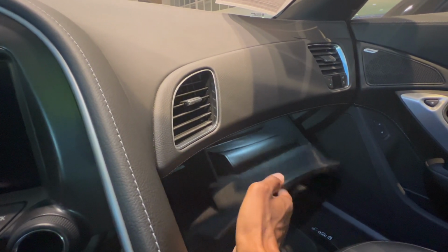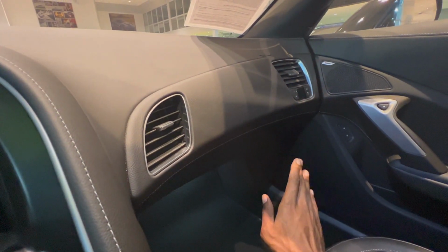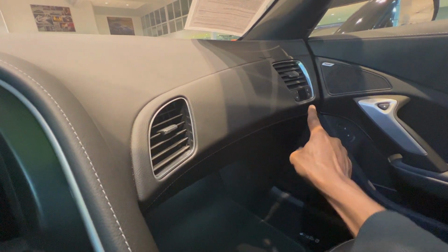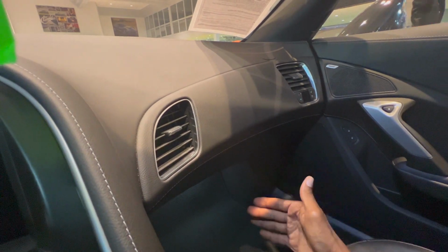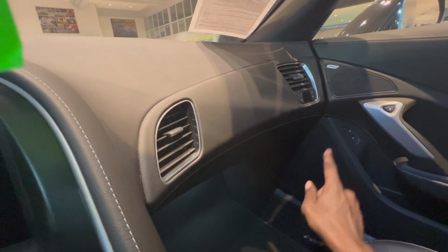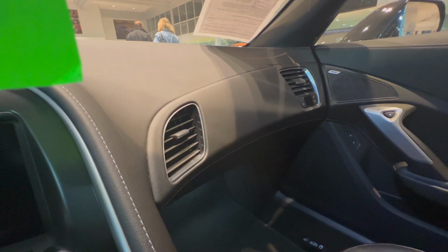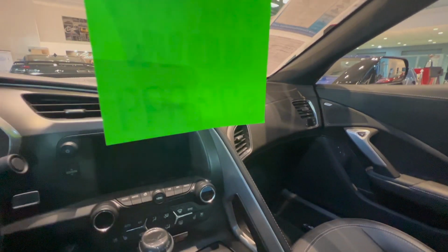If you take a look at this, you can see where the passenger can control their own temperature, whether they want it hot or cold. They can also control their heated and cooled seats as well, which is another great feature to have if your passenger is at a different temperature than you. And once again, like I said before, this car has the Bose system, which is phenomenal. I really can't speak enough about how great these speakers are.